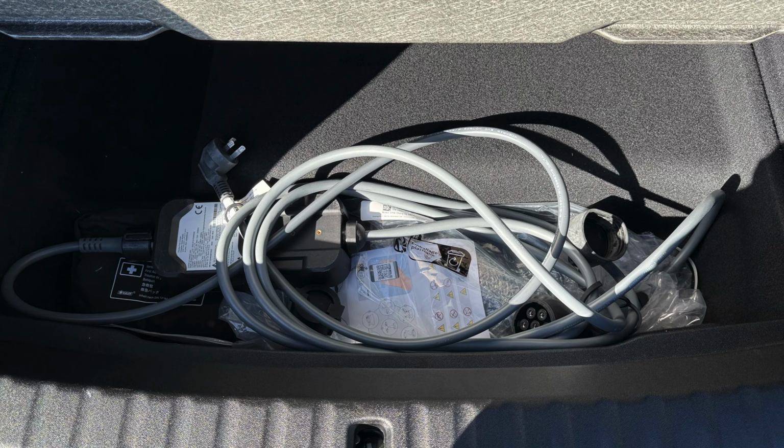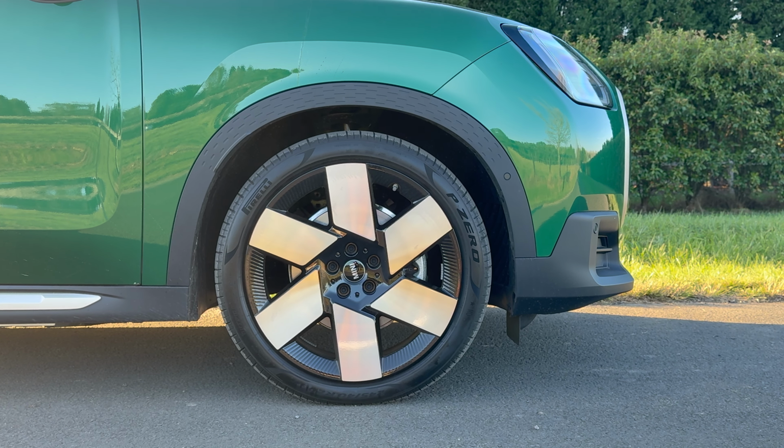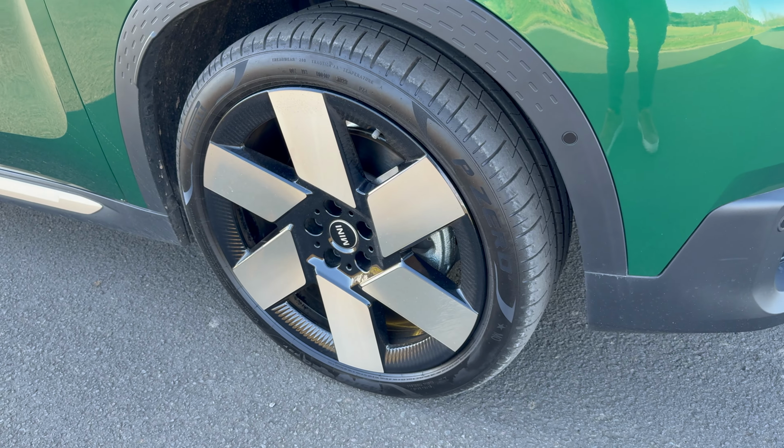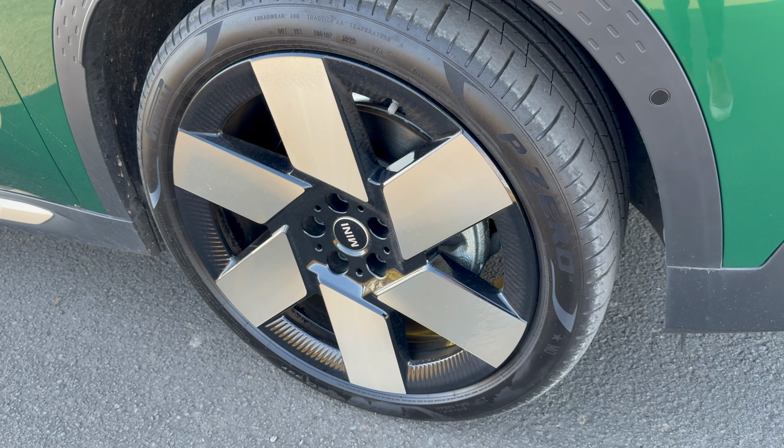But it is worth pointing out that this does not have a spare tyre, so instead run flats and a tyre repair kit, which is pretty typical for most brand new cars, especially riding on 20-inch wheels.